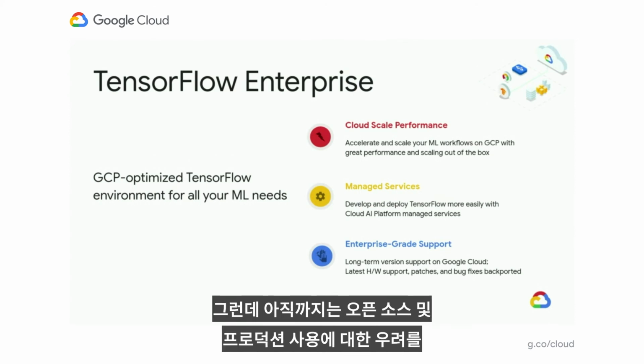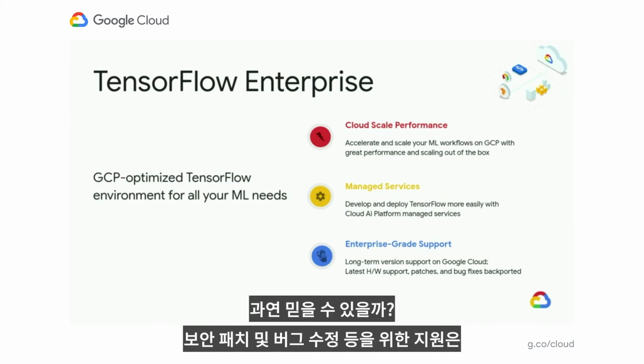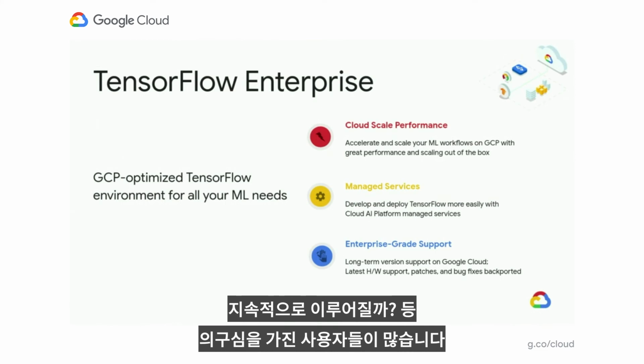Many have concerns about using open source in production. Can you trust that it will be well supported with security patches and bug fixes? We're excited to say that with TensorFlow Enterprise, we extend the 1 year of support that TensorFlow gives to 3 full years of support so that you, your IT department, and your business can be comfortable ensuring that this software is fully protected from security and bug fixes for the full duration of the life of your model.